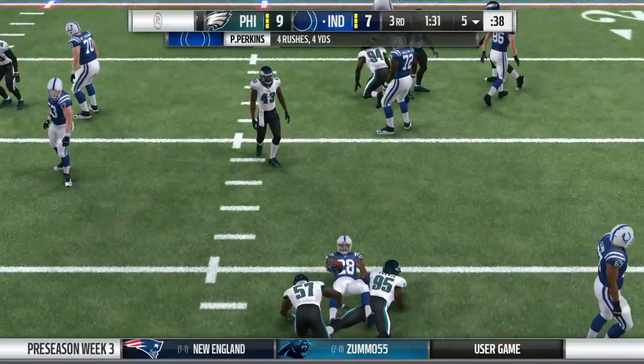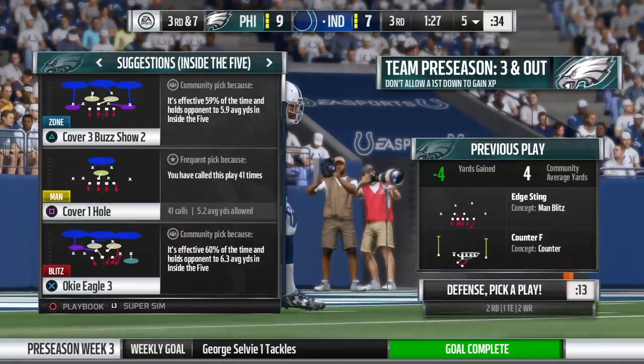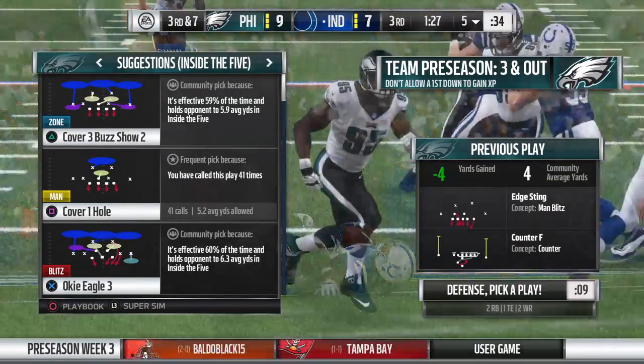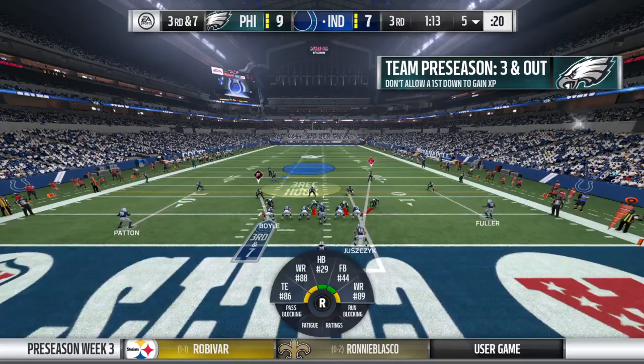Dropped for a loss at the 5-yard line. He lost 4 there, and it's 3rd down. And yet again, this run game just continues to be completely shut off. Completely stymied. I mean, they're trying to get some consistency, trying to find places to roam. They just haven't been there throughout this game.